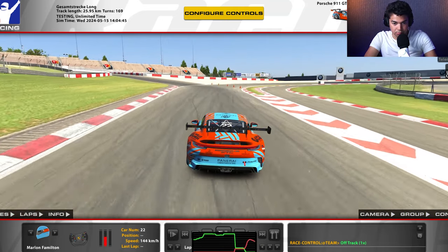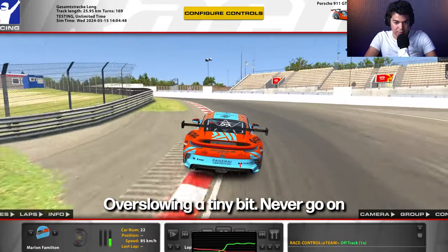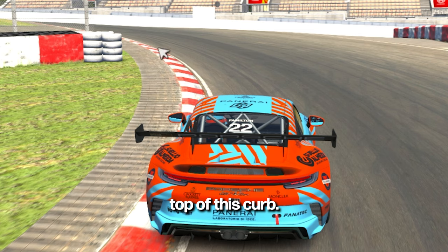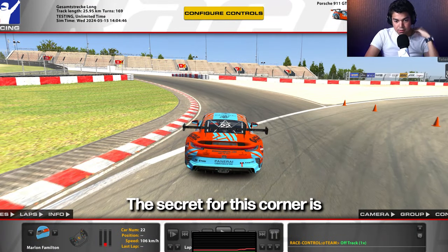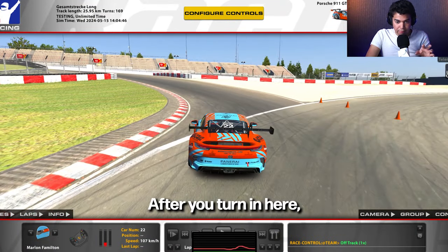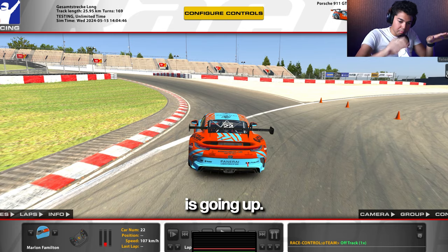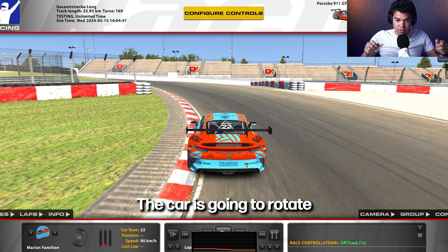So, oh, good here. That's the right line. Overslowing a tiny bit, never go on top of this curb. The secret for this corner is you have two stages. After you turn in here, now, you see how we can see a lot of the track and it's going up? That's compression. There's a lot of grip here. The car's going to rotate a lot.